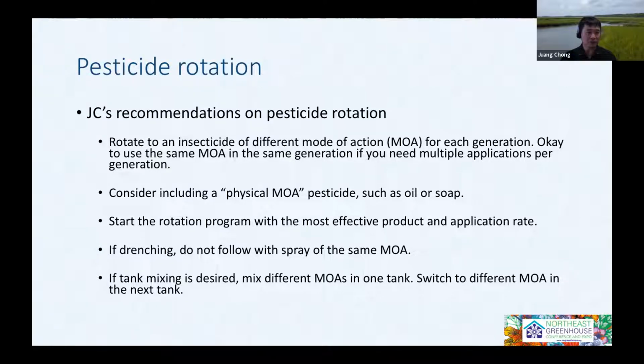The second recommendation that I would make is that in your rotation program, you want to mix in a physical mode of action, such as oil or soap. What I mean by physical mode of actions are basically those pesticides that would kill a pest, not through biochemical process, but more through things like suffocations or dehydrations, something that the pest cannot develop a resistance to. And among insecticide and miticide, horticultural oil and soap and biological control or biopesticide actually fits that classification.